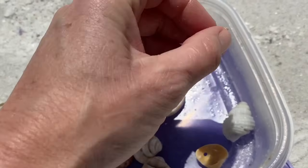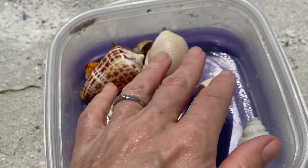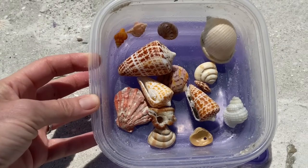And then I had a hard time locating my Sanibel turrid. Yes, there are two of them in there. The other one, the good one, is hiding, but it's in there somewhere. So those were my favorites. I have some gifts, which is super fun, and then my favorites from today.